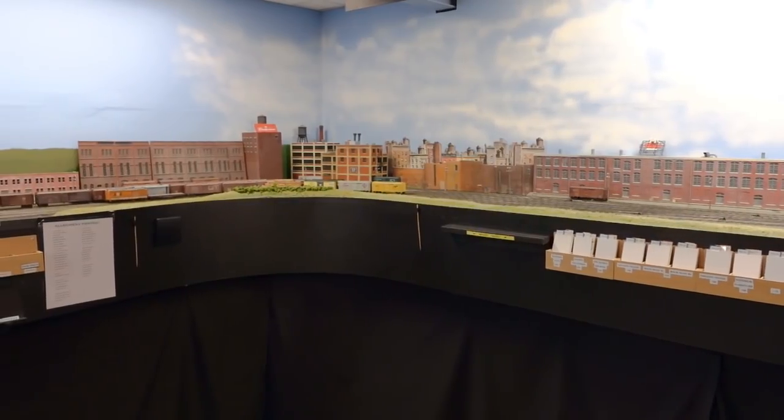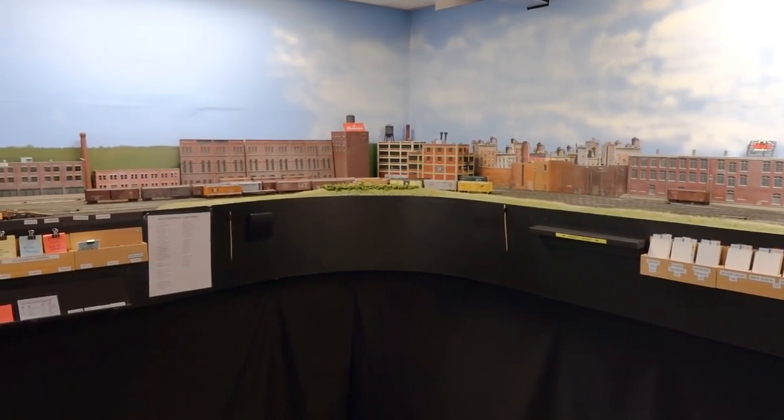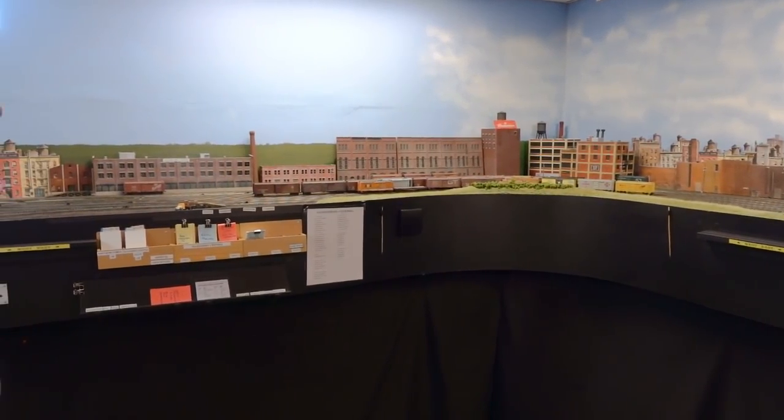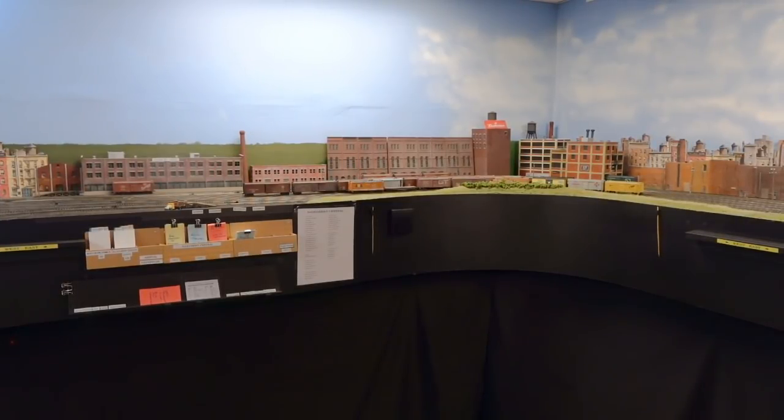If I had to do it over again, it'd probably be all code 83, but I would actually ask people to spot the difference between code 83 and code 100. Once you paint it and ballast, it's very, very difficult to determine.